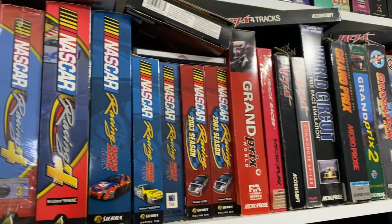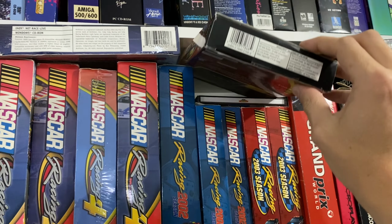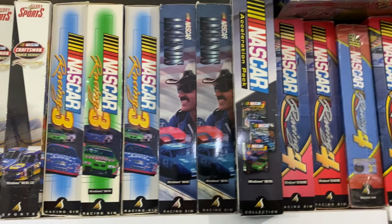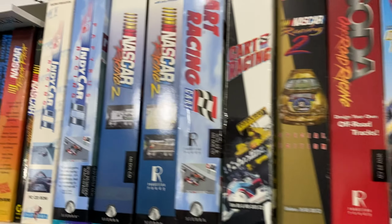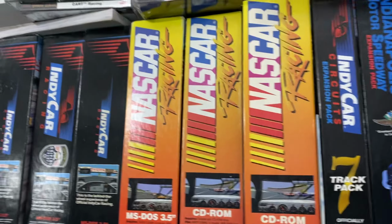Papyrus here next to that. You can see this is NASCAR Racing 2003. This I don't think is a Papyrus title. No, it's Indy Net Race Live. NASCAR Legends, Grand Prix Legends, Sodak Off-Road Racing, IndyCar Racing 2, NASCAR Racing, all the way back to Indianapolis 500 from 1989.